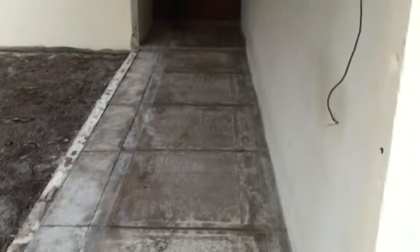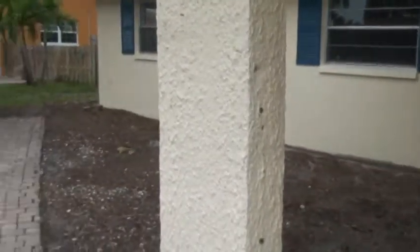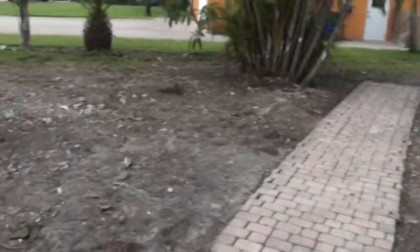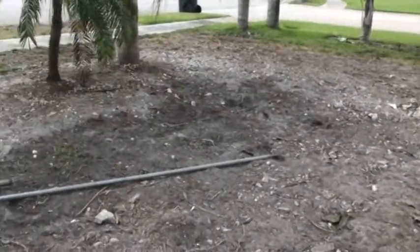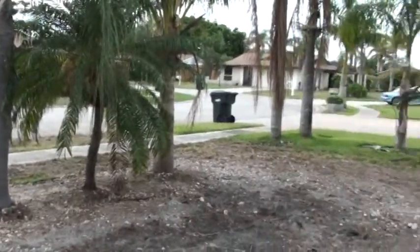So, we're putting all this together, and there's our front door, and our yard. So you can see everything's coming together.